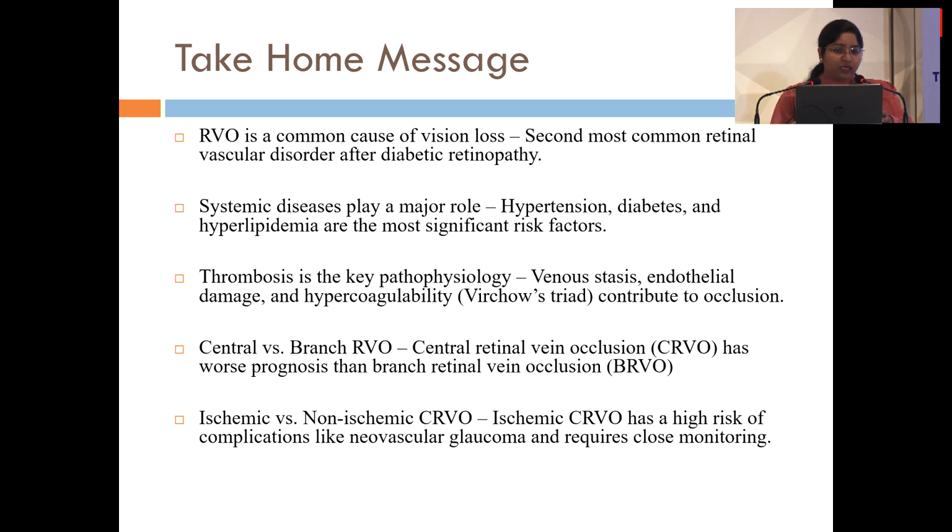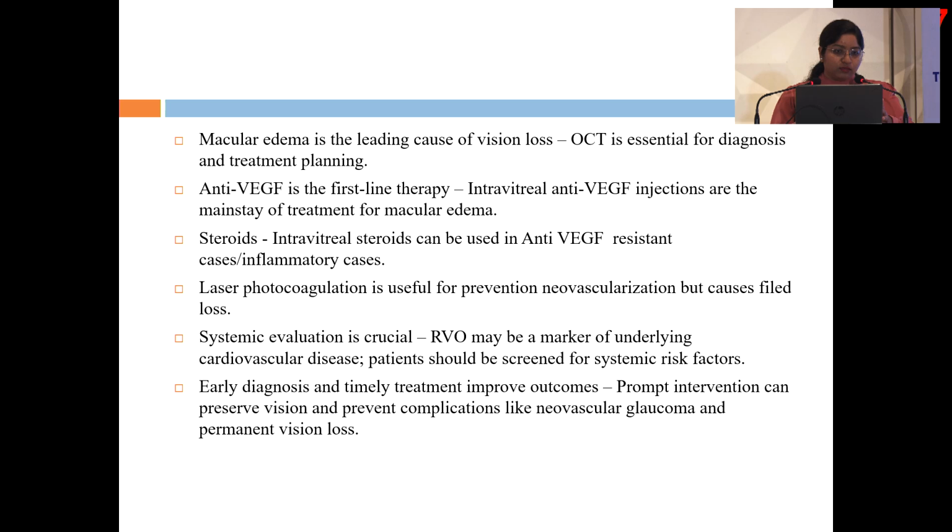In fact, it is the second most common retinal vascular disorder after diabetic retinopathy. Systemic diseases play a major role. Hypertension, diabetes, hyperlipidemia are the most significant risk factors. Thrombosis is the key pathophysiology. Venous stasis, endothelial damage, and hypercoagulability, which make up the Virchow triad, contribute to the occlusion. In central versus branch RVOs, CRVO has a worse prognosis than BRVO. In ischemic versus non-ischemic, ischemic has a high risk of complications like neovascular glaucoma and requires close monitoring.